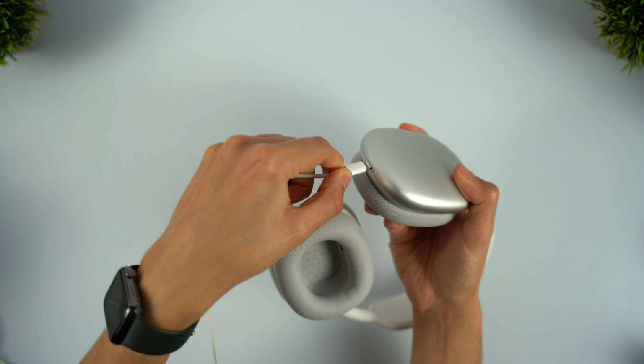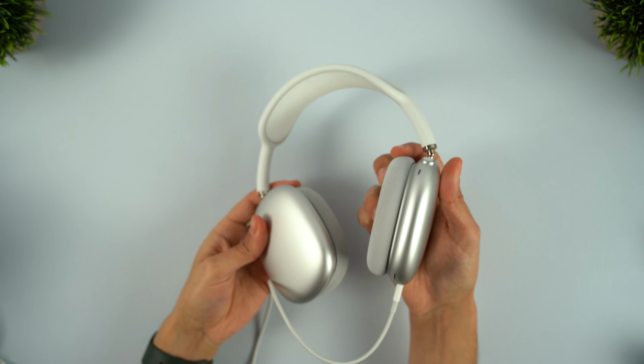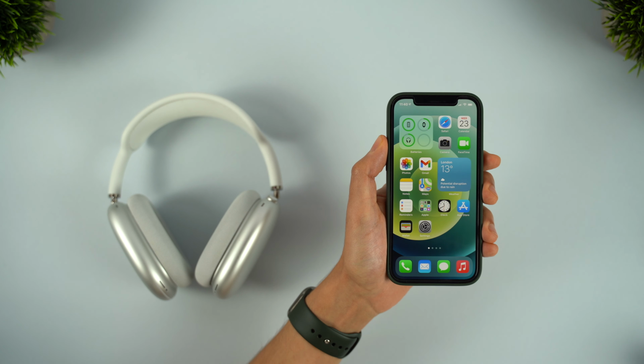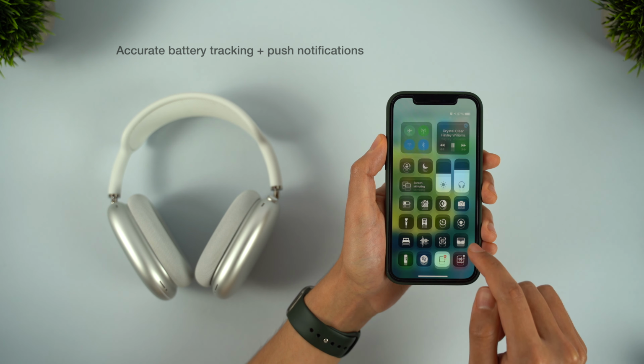There's also no MagSafe charging for AirPods Max, just in case anyone expected this expensive pair of headphones to come with some fancy MagSafe or wireless charging. Unfortunately, it's just Lightning. But one of the benefits of using AirPods Max with your Apple devices is that you can accurately track the battery and charging status. Plus, you can get push notifications when the battery runs low.